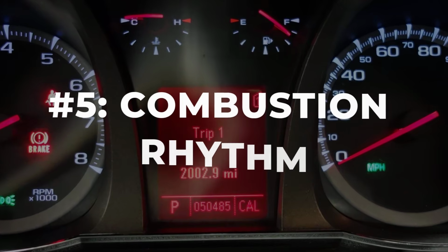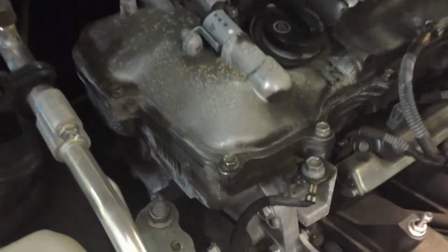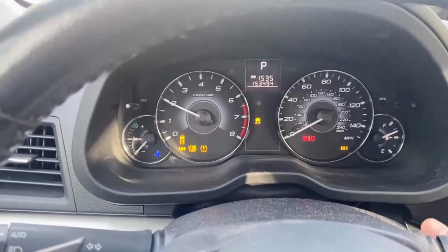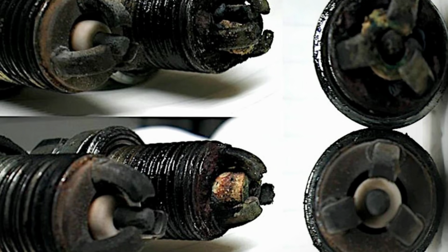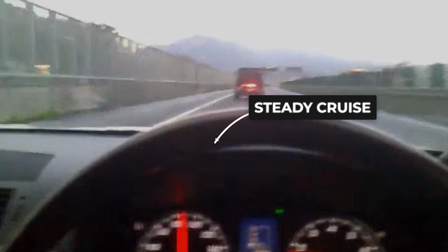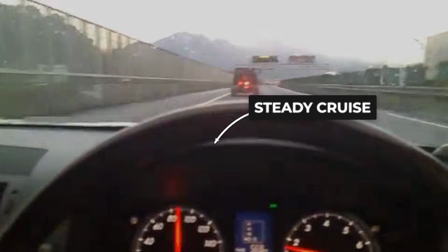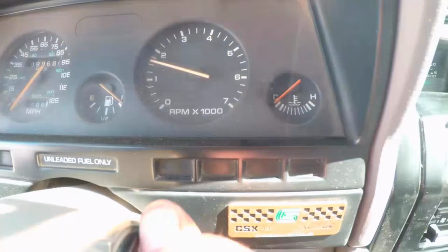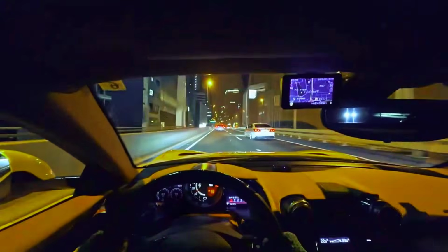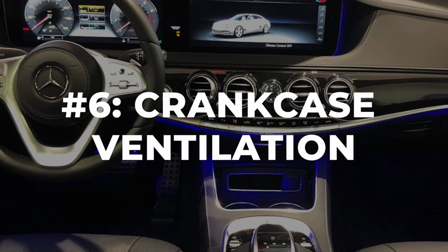The fifth principle involves combustion rhythm. Engines that are constantly driven on short, cold trips accumulate deposits rapidly. Cold starts enrich the fuel mixture. Extra fuel leaves more residue. The Japanese method encourages periodic, sustained driving, where engine oil and coolant remain at stable operating temperature long enough to evaporate moisture and burn soft carbon. This is not aggressive driving. It is a controlled, consistent operation.